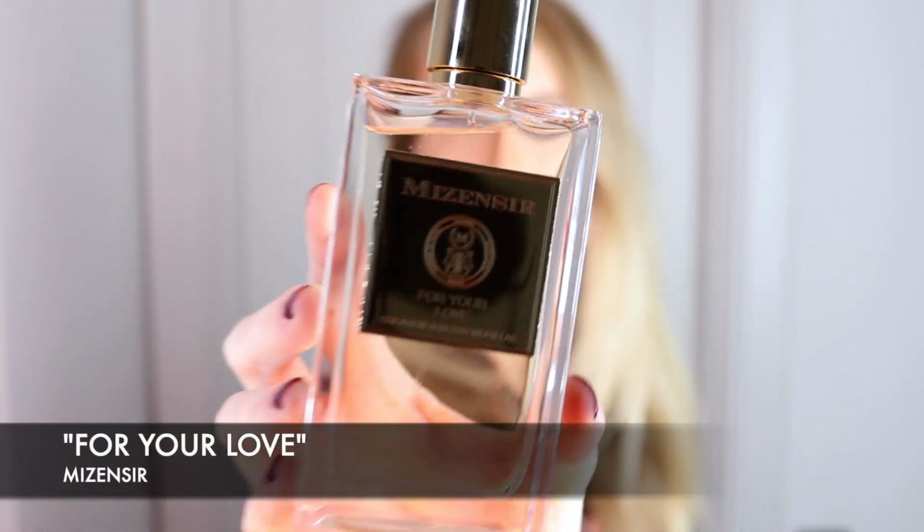You can wear this during the daytime, almost like a signature everyday scent for those warmer months. The third fragrance is called For Your Love by Maison Cire.